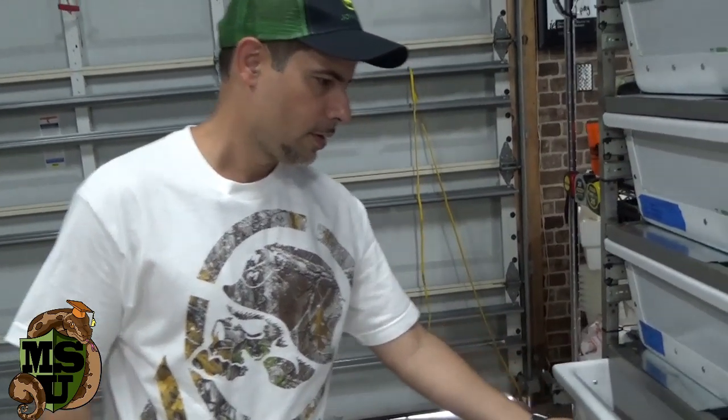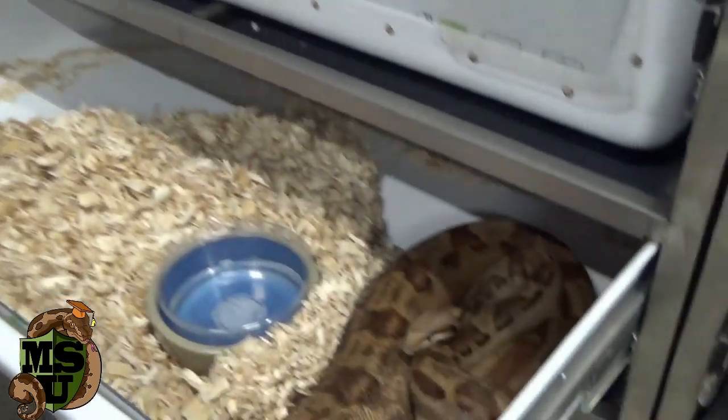I'm not trying to wrestle a 7-foot snake that's trying to kill me. So everybody knows I like the flamingo. The flamingo is one of my lines. It's a very high color pastel with hypo. It's even made it look nicer. So this is one of my favorite flamingos that I bred with the Motley.